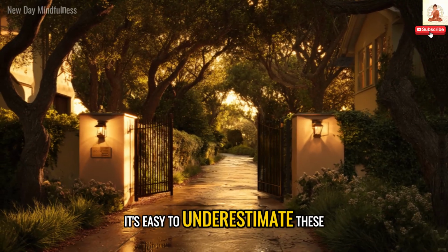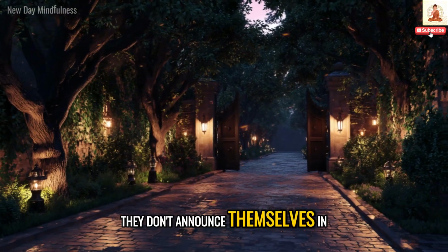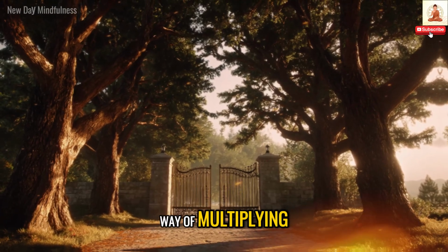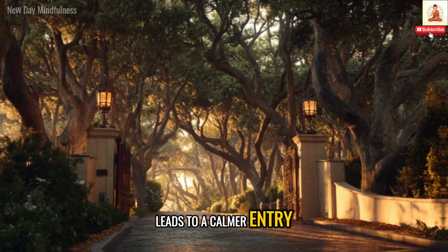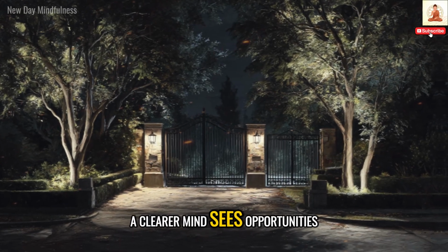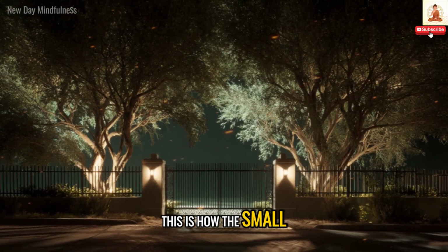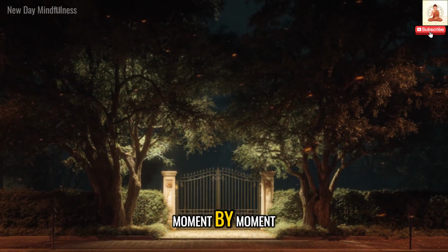It's easy to underestimate these decisions because they are quiet. They don't announce themselves in headlines or make grand gestures, but quiet choices have a way of multiplying. A cleaner base around your trees leads to a calmer entry. A calmer entry leads to a clearer mind. A clearer mind sees opportunities faster, acts on them more wisely, and holds onto them longer. This is how the small becomes significant, increment by increment, habit by habit, moment by moment.